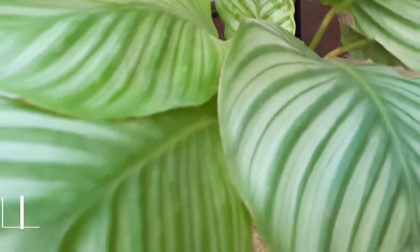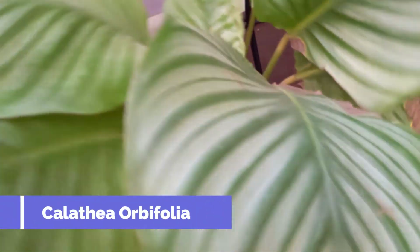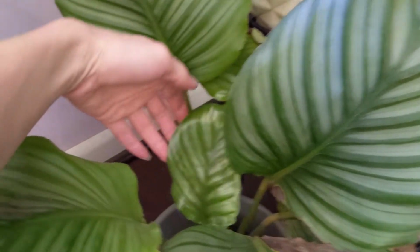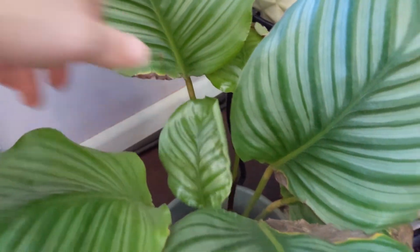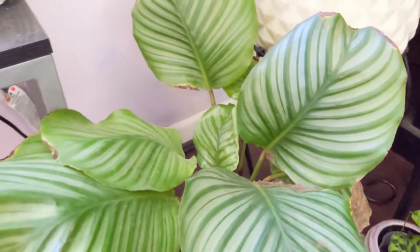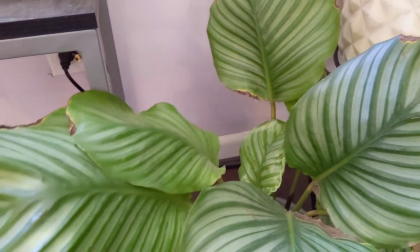And then down here is my Calathea, I think oberfolia. I think. No, I repotted this one day. Oh, it is. Calathea oberfolia. It's been through some stuff too, but it's got some new growth. It's kind of wrinkly, but I definitely should have moved it sooner because it is definitely loving the spot more than where it was at.